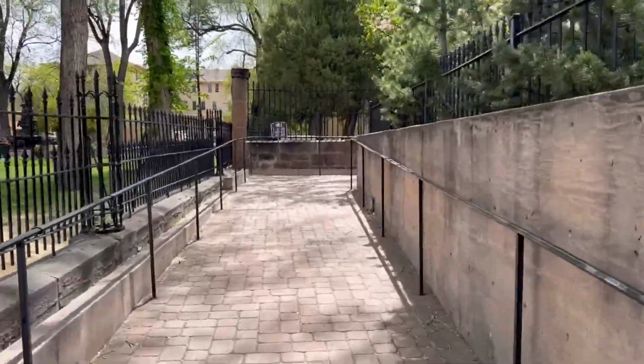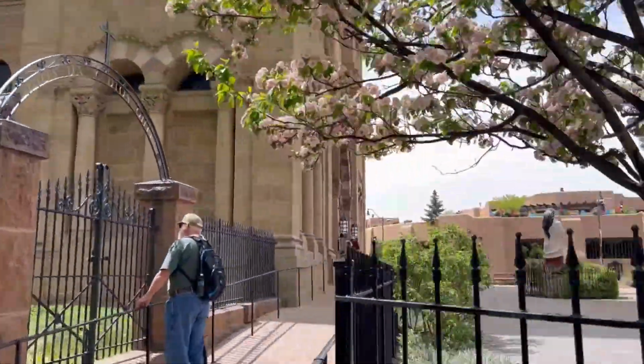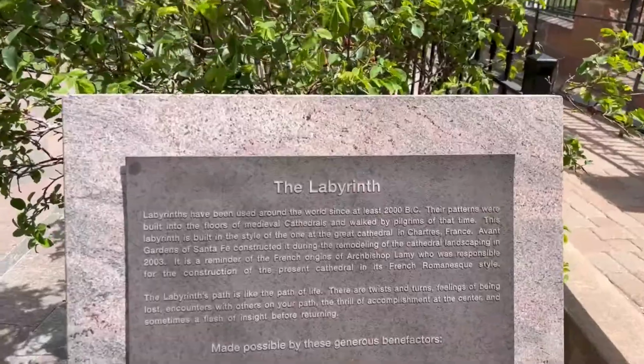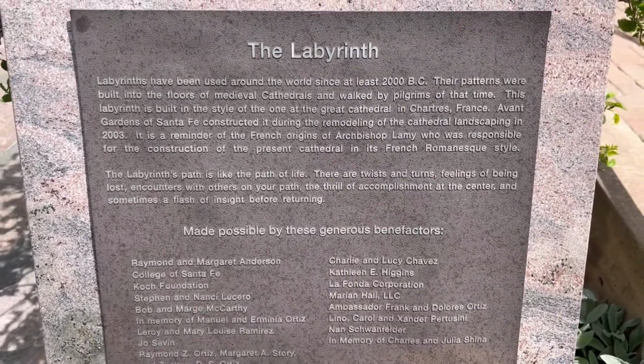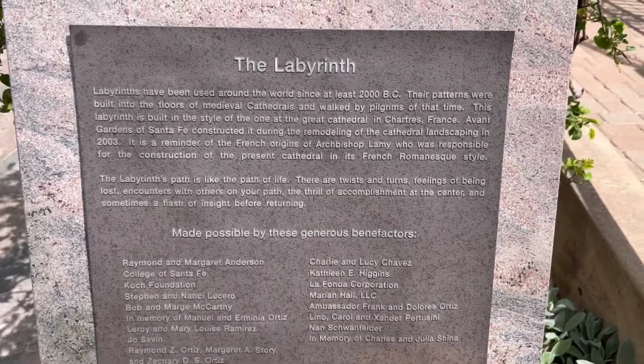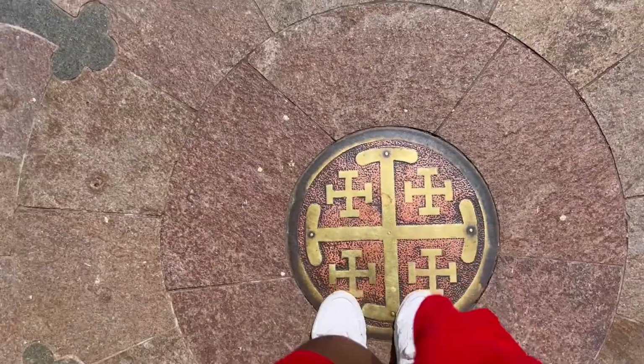We headed up the St. Francis Cathedral to walk the path of the labyrinth. The labyrinth. The path of the labyrinth is a representation of the path of our lives. Though there may be twists and turns, ups and downs, and we may find ourselves astray, we are always perfectly aligned to achieving our goals and dreams.